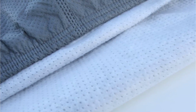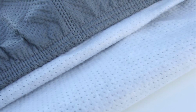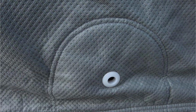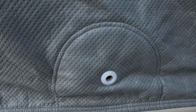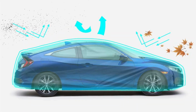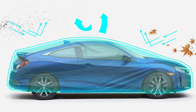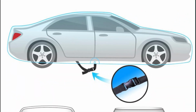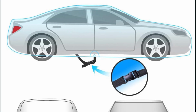It's surprisingly similar to the Oxgord cover construction-wise, starting with the 7 layers used in its design. The layer distribution is a bit different, with this one boasting 4 layers of spunbound polypropylene, a soft cotton lining, and 2 UV-resistant layers. But together, they help the car cover protect against hail, dust, bird droppings, and much more. The durability and strength of the materials used are worth the praise that they're getting.